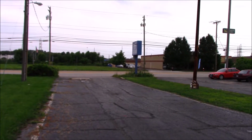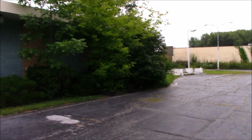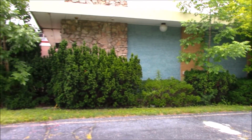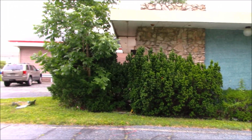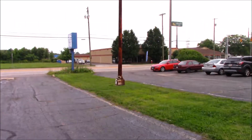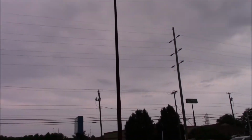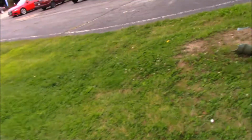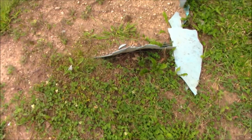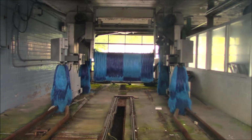This is where you would enter and you drive down here, loop around and drive into the car wash. Let's take a look over here. Something here disintegrated. This is looking into the exit.